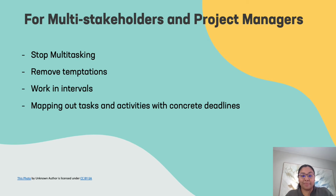So firstly, for the multitaskers and project managers, stop multitasking. You may think that you're a master multitasker, but trying to do several things at once usually results in very little being accomplished. Multitasking may seem like a great way to get a lot of things done at once, but research has shown that our brains are not nearly as good at handling multiple tasks as we'd like to think. In fact, some research suggests that multitasking can actually hamper your productivity by reducing your comprehension, attention, and overall performance.